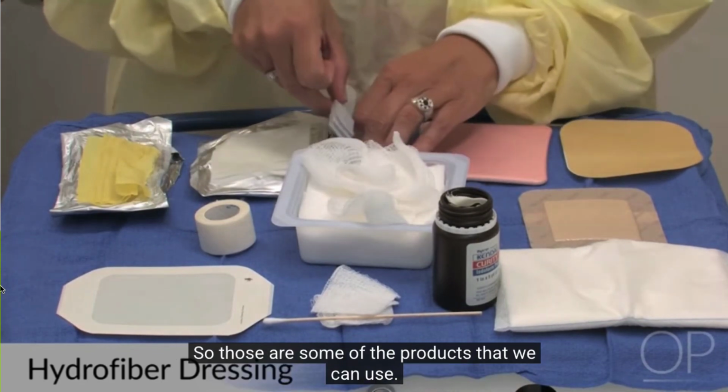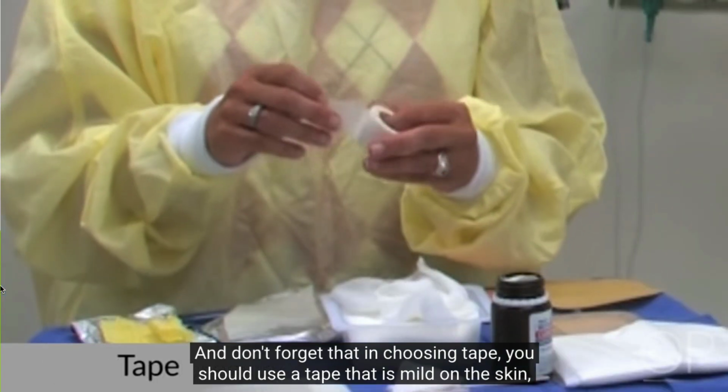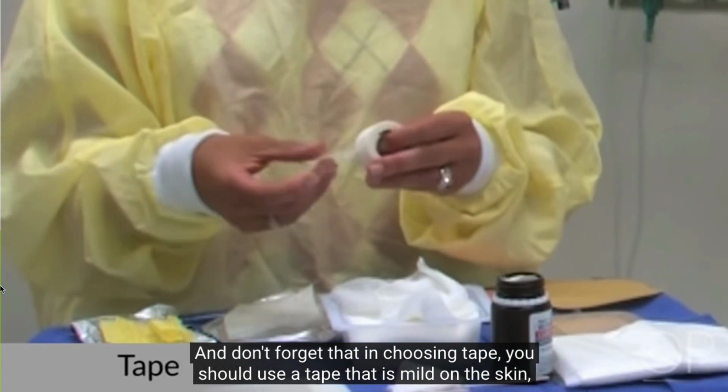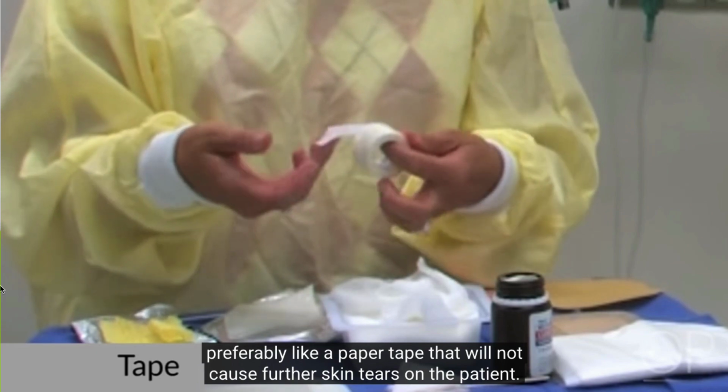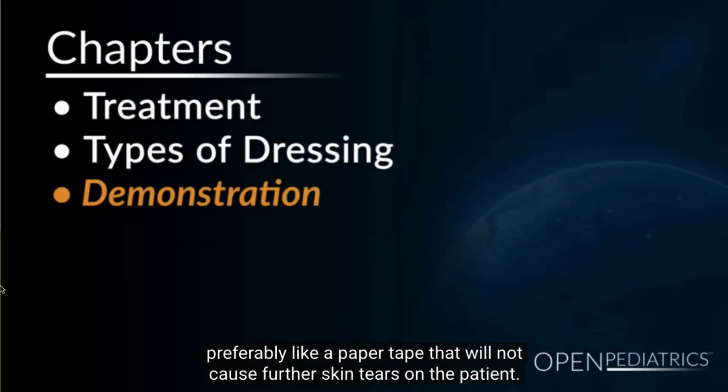So those are some of the products that we can use, and don't forget that in choosing tape, you should use a tape that is mild on the skin, preferably like a paper tape that will not cause further skin tears on the patient. Demonstration.